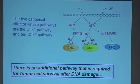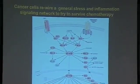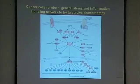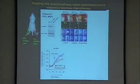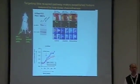There was another pathway that nobody had been aware of as being important for chemotherapy. And the reason is, this is a pathway that's generally thought to be involved in how cells respond to all kinds of stress. It's how a cell responds to low glucose or to low oxygen or to high salt concentrations. But nobody had thought that this had, including us, anything to do with DNA damage, even though this pathway had been known for many years. And it all involved one particular protein called MK2. Basically, what we found was that MK2 was required for tumor cells to survive chemotherapy.